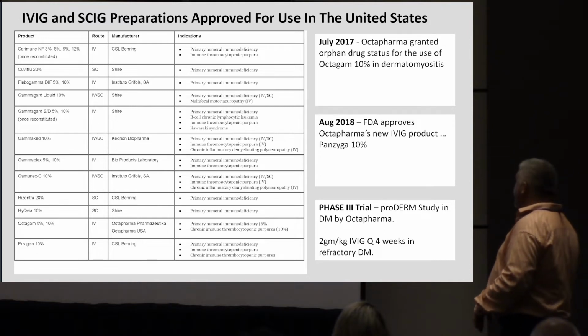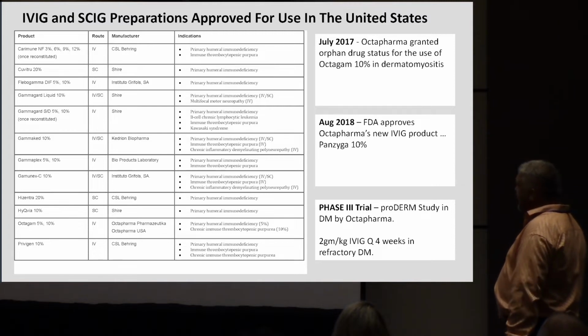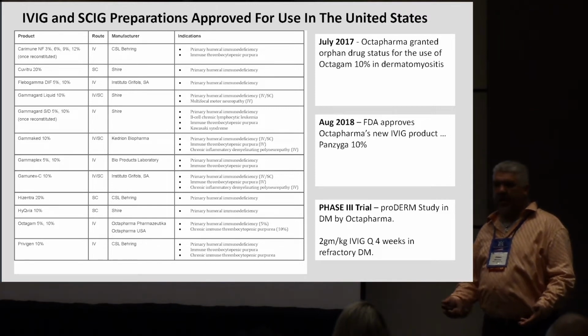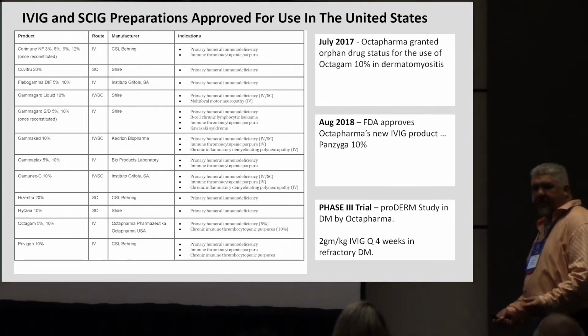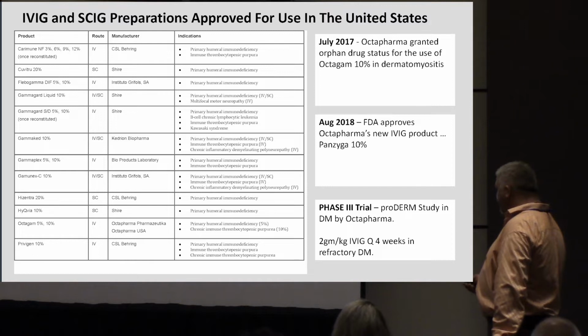But if you'll notice one thing, this is the route that they're given. Some of these IV products can also be given sub-Q. And here are the manufacturers. And here are the indications. Well, what do we not see on the indication list? We do not see dermatomyositis or any form of myositis at all. And that's because it's an off-label use. Now, don't be too discouraged, because there's enough evidence out there to tell us that it's effective, that insurance companies will cover it in the right circumstances. But it's an off-label use.